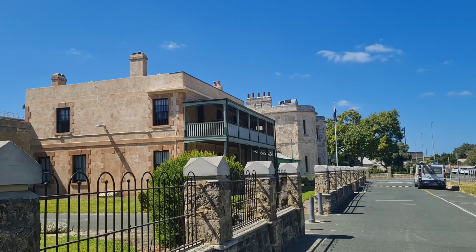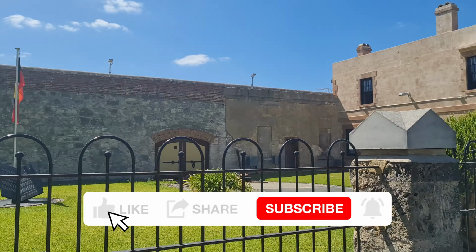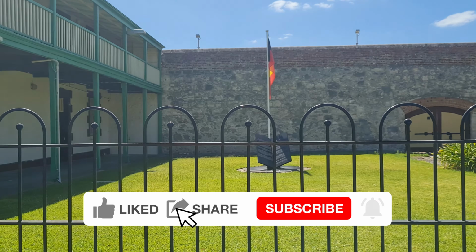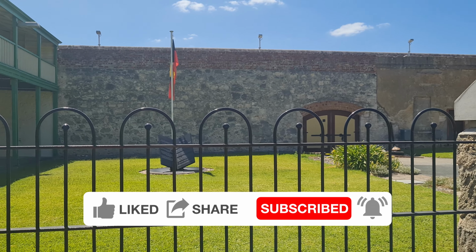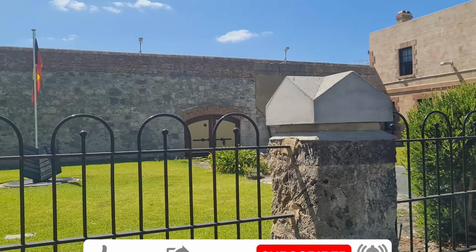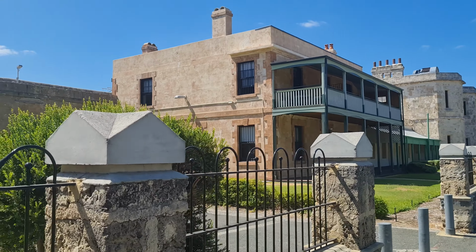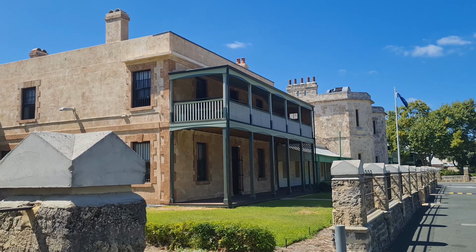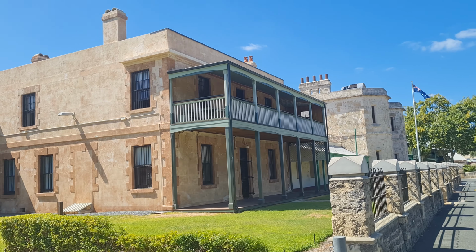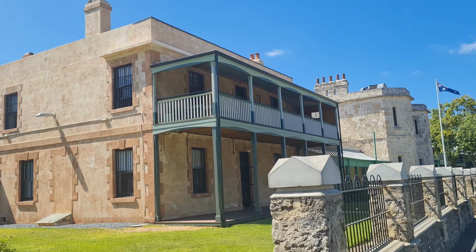As you can see, the chaplain's residence has got a nice big garden over here. The lawns are nicely mowed, but it hasn't really been kept. But maybe they're in the process of doing it up and re-gardening it. So as we move along, we'll come to the next residence here.